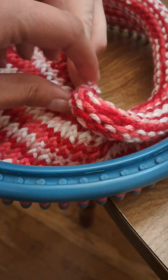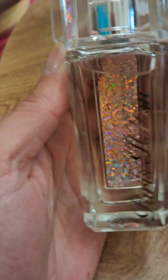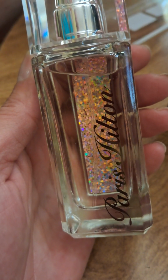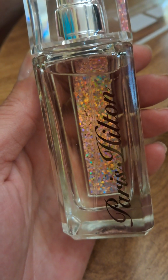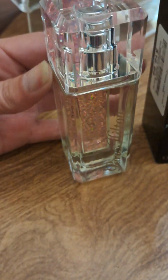It's really cool. Anyway, so Heiress by Paris Hilton, 2006. Floral fruity. You've heard the hint of negativity, but you don't totally hate it, especially not on me.